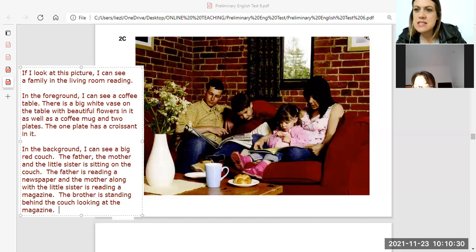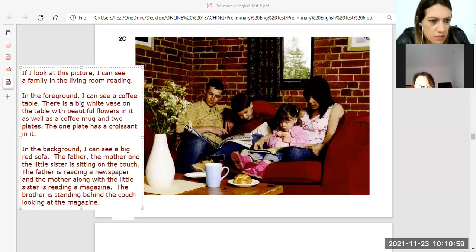Okay, can you see? Is he sitting on the couch or is he standing on the couch? Standing. He's standing behind the couch. Okay. So I'm going to see something quickly. Let's say sofa. You know the word sofa, yes? Sofa. Yes. Let's say sofa.